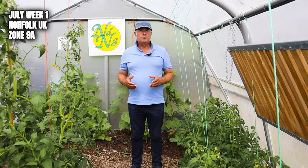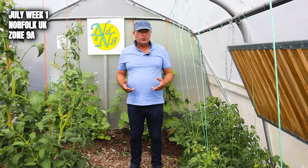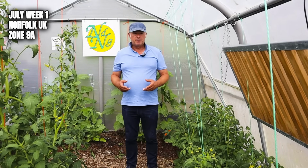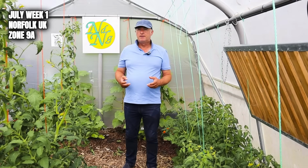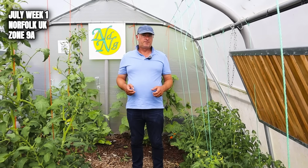Before they get to a point where they're stressed, i.e. leaves going yellow, drooping, struggling to keep alive, just feed them once a week. And in that way, they'll remain nice, lush and green, and they'll give you the harvest that you want.